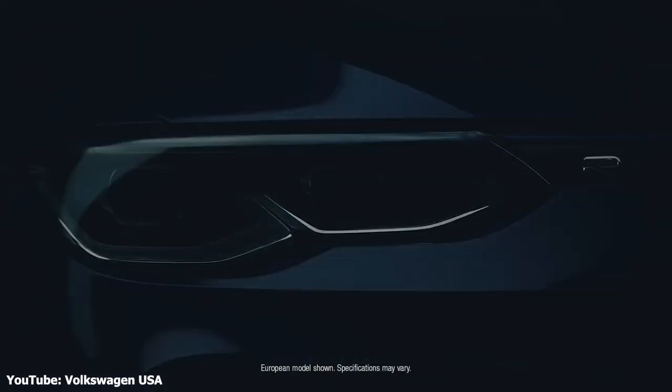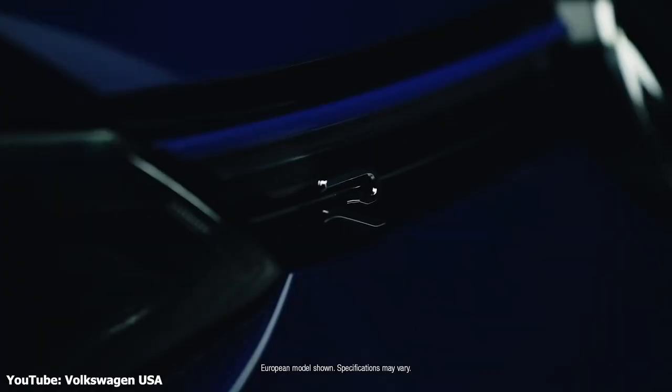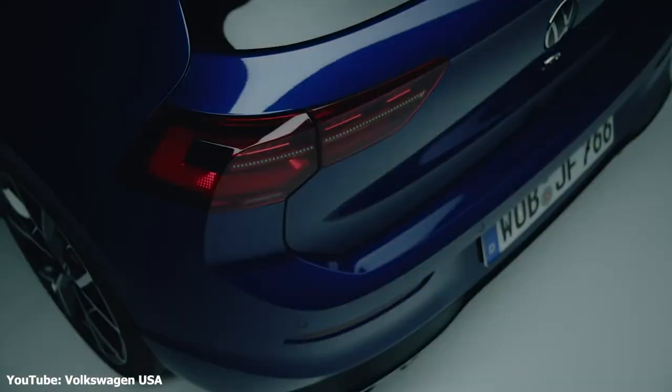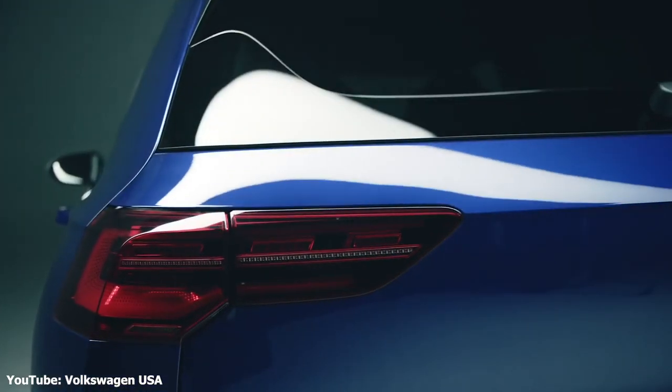Now I stand with the vast majority of people in the sense of I like the way the back looks, I like the way the rear quarters look. It looks really aggressive from certain angles, especially when you can see the diffuser. We've got a new spoiler in there as well, which has a little bit of a gap.